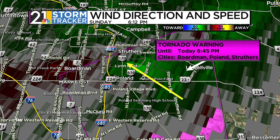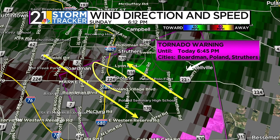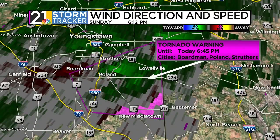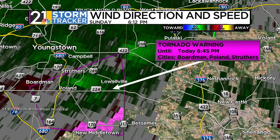The green here that you see, the cool colors, are winds blowing toward the radar site, and the reds are winds blowing away. So right in the middle, right where these colors are coming together here, is where we're having that rotation, and there is some lifting of debris that has been reported. So if you live in Struthers, if you live just north of 224 in the Campbell and Lowellville areas, you need to be in your safe place right now. Again, that is a basement interior room on the lowest floor of your home. You want to put as many walls between you and the outside as possible.